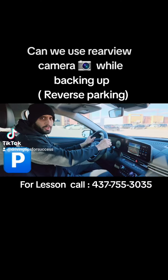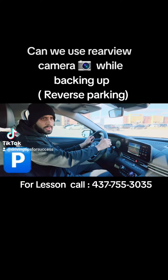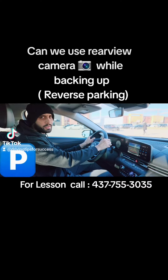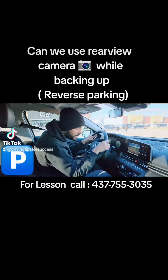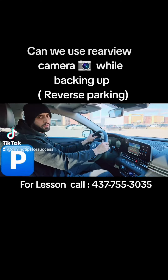Hey guys, a lot of people ask the question, can we use the rear view camera when we are backing up in our test? Yes, you're allowed to use the camera in your test, but you have to make sure that at the same time you check your surroundings. A lot of people fail their test because they just look like this and try to park. The examiner is not going to accept that and it's going to be a fail.